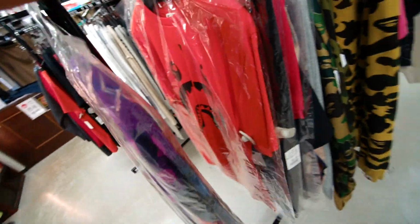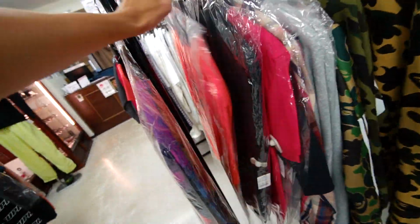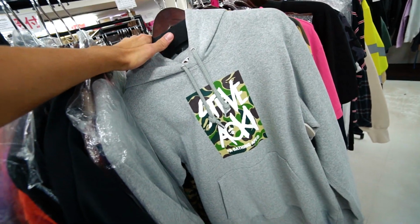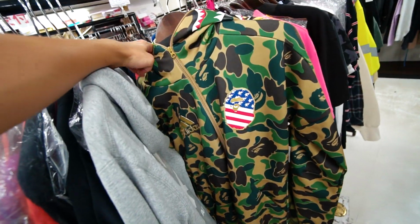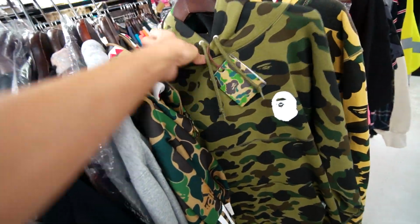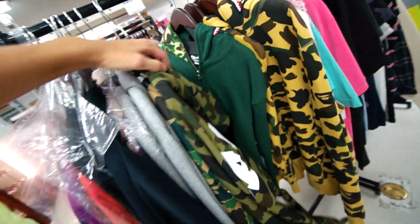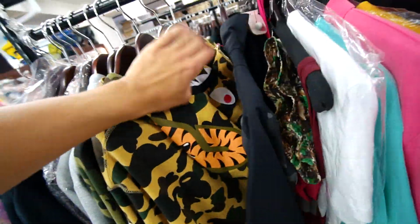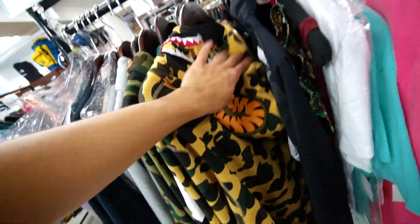Next up, I'll be showing you guys the Bape selection they have at Kindle Harajuku, starting off with a couple of the shark tees. They also had a cool Steve Aoki collab I didn't see before. They also have a Super Bowl Adidas collab as well, and they also have brand new items. So be on the lookout when you go to these hype thrift stores. Some items will be brand new with the tag, so don't be too scared if you see the item's price is really high. It's not a used item, it might be a brand new item with the tags on it.